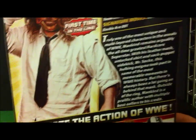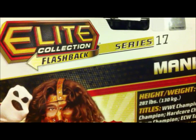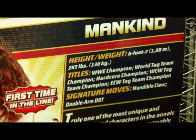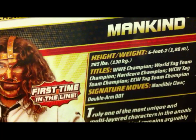On the back you can see that Mankind is there with Mr. Sacco. He is 6'2" with 287 pounds. He's won just about every single title in WWE, minus the mid-card titles like the European title and the Intercontinental and whatnot. Signature moves are the Mandible Claw and the Double Arm DDT.